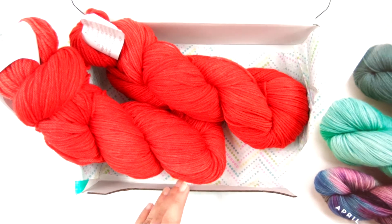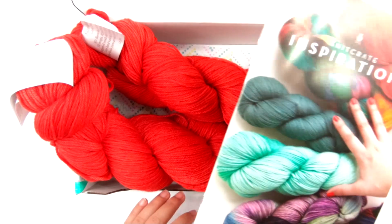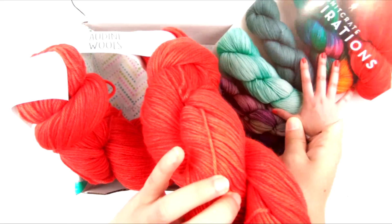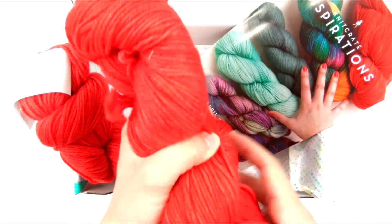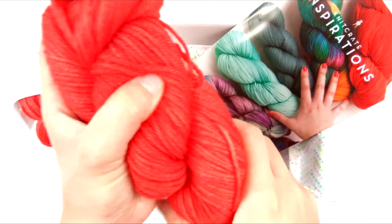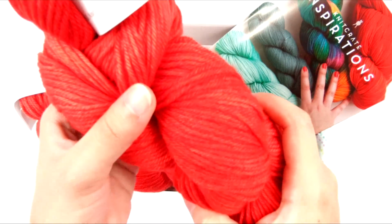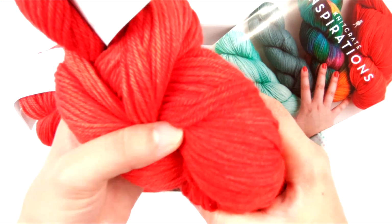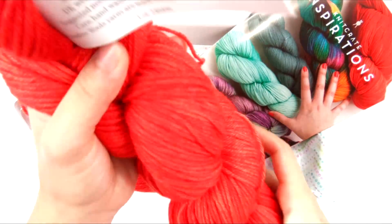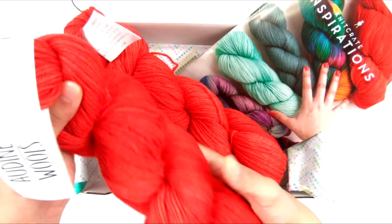And I am thrilled with the yarn. All the patterns in there are super pretty and very high quality patterns. So I am definitely happy with my subscription this month, because the yarn itself is so squishy, and then we get all those patterns to go with it. So yes, I am definitely satisfied with what I got in my KnitCrate this month.